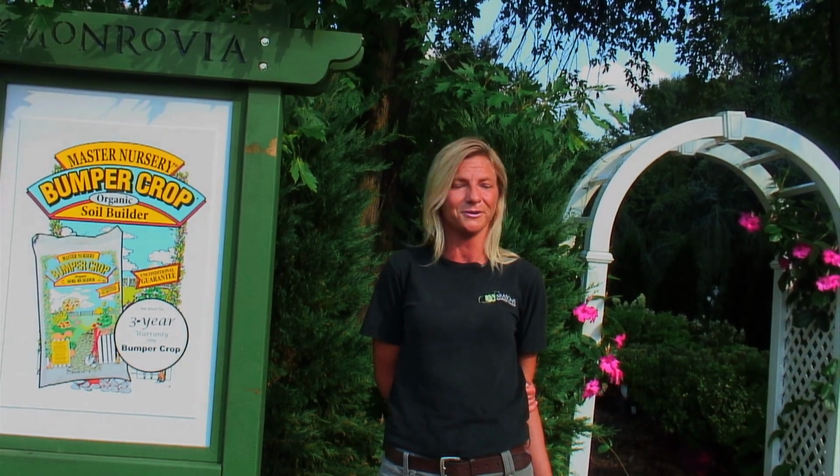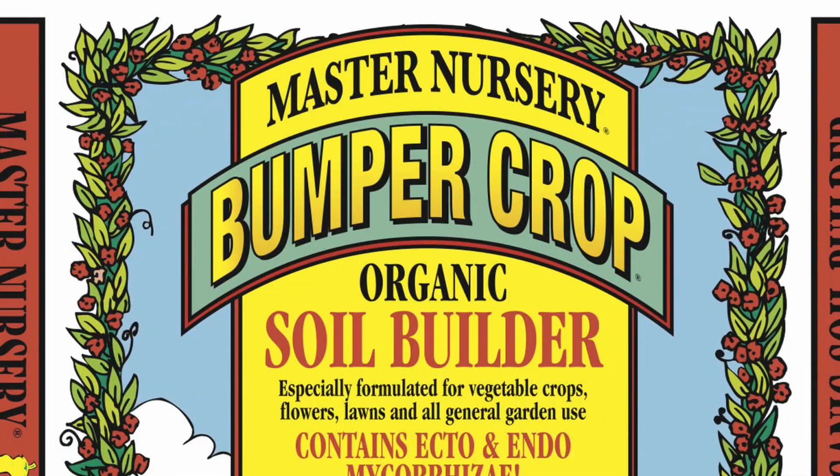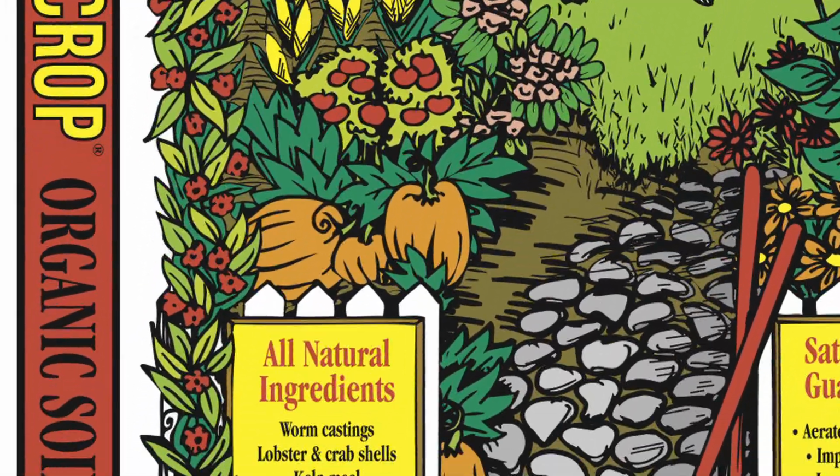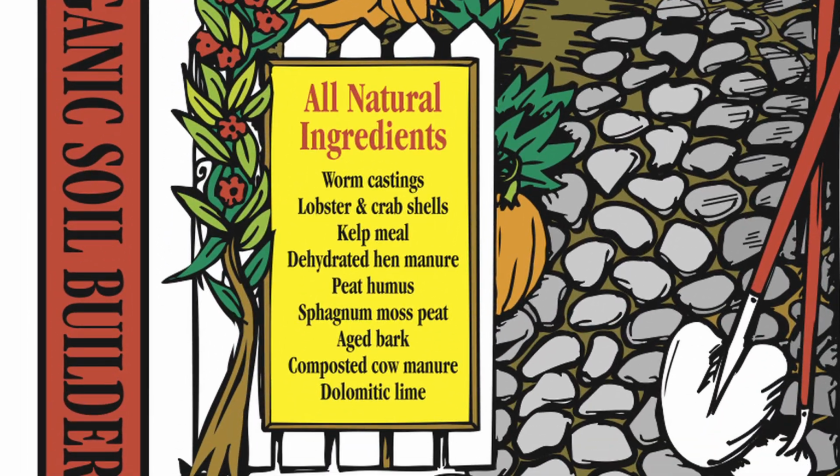I don't see where you could go wrong. It's going well for us now. I can't even imagine how my plants are going to be when I try the new additions. Adding mycorrhizae, I think you got a real home run here with all those components.